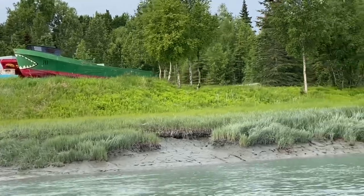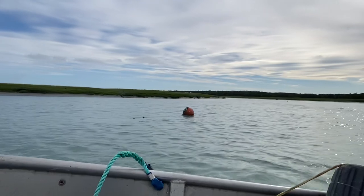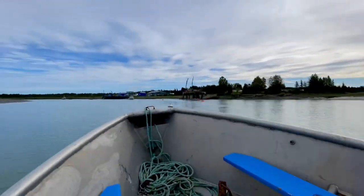Decided to take the skiff out for a little joyride. I mean, a practice skiff operating ride / slalom lesson.